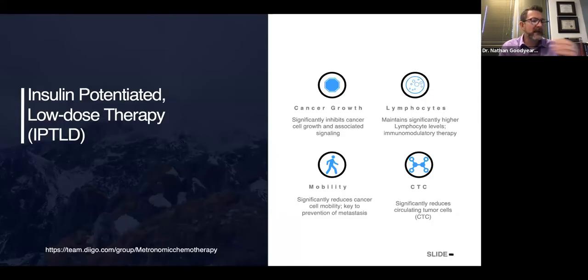More, it actually inhibits cancer growth. So full dose chemo will inhibit cancer growth, but do so by destroying the immune system. Low dose will inhibit cancer growth via a variety of different mechanisms, but it won't destroy the immune system.